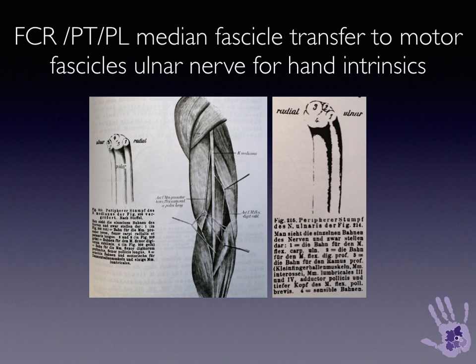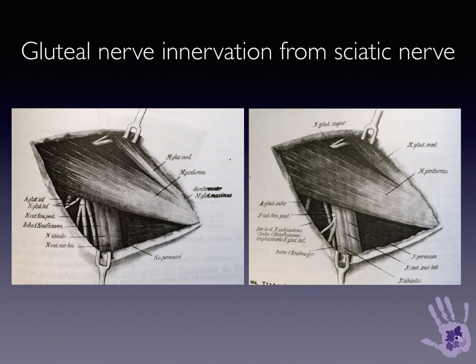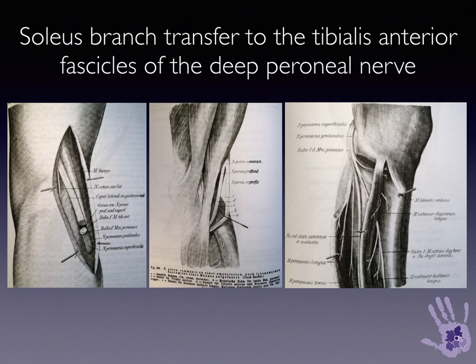Now, numerous other techniques that he described include the FCR, the pronator teres, and the palmaris longus median nerve fascicles, which could be transferred into the ulnar nerve for restoration of intrinsic function, something that's become more popular in the last few years. He also described transfers taken from the gluteals, so using inferior gluteal to re-innervate superior gluteal.